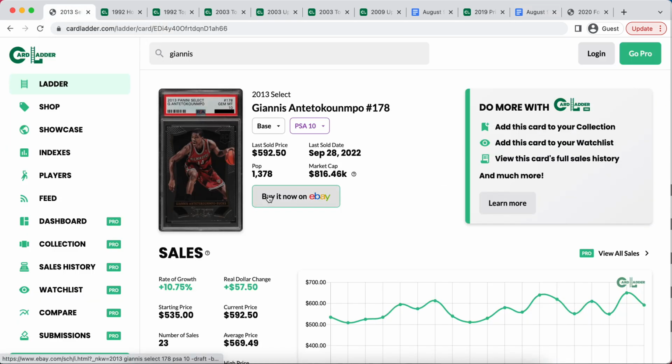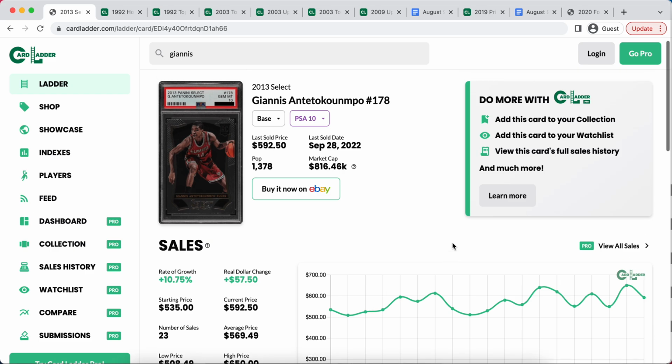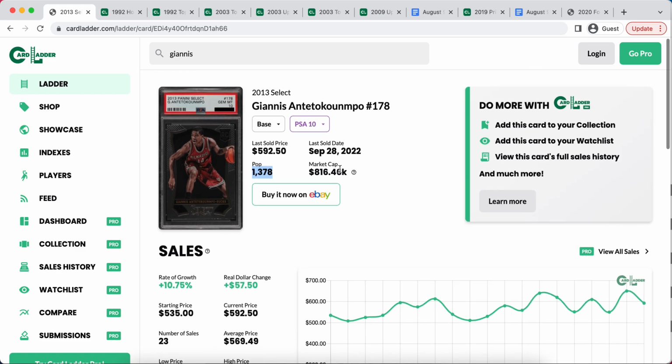So the first guy who I believe is going to be an incredibly good long-term investment, I know for many people, you may be saying, well, obviously, but I definitely believe that Giannis Antetokounmpo is going to be a very great long-term investment. I really love the fact that a lot of his key cards are very low pop compared to recent years. If you look at, for example, Luka Doncic, his Prism has a pop of over 20,000 in a PSA 10. Giannis's is closer to around 2,000 for his Prism, and his Select is at around 1,300. So I really like where his Select is currently priced.